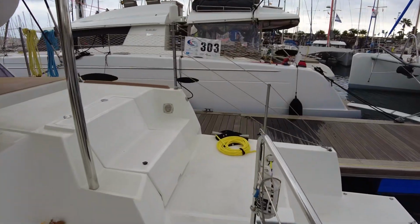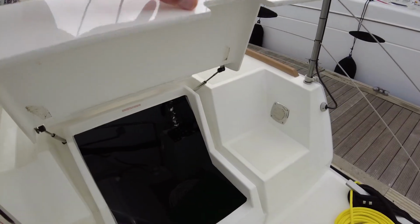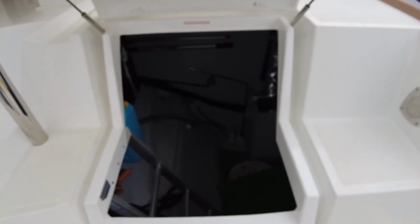So in the back, you have these two storages, which can actually be a skipper cabin. And this area is not small at all. So let's go in.